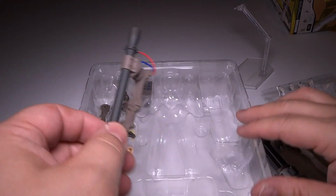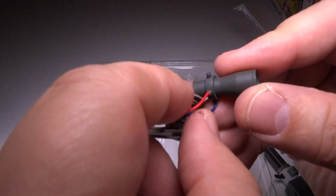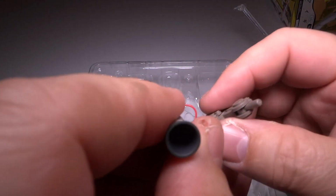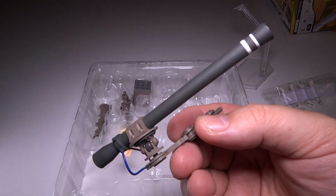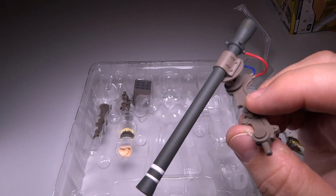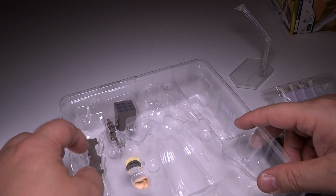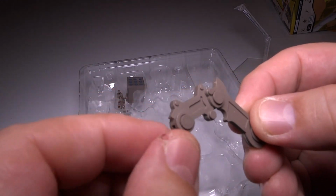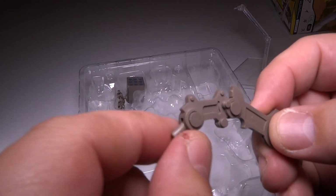Okay. Then looking at this one, it has some really cool wires in it. Makes it look, don't cut the blue wire. Kind of a big cannon, like a bazooka cannon, which is really nice. Missile launcher. And then there is a little extension arm here for that.